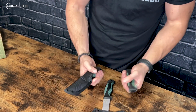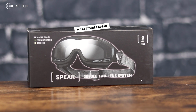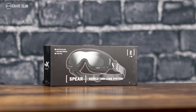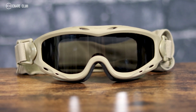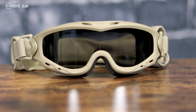This is good stuff. The Wiley X Spear meets ballistic safety standards for optical quality and high mass/high velocity impacts. Despite the bold frame, the Spear is lightweight and can be worn comfortably for extended periods of time. The Spear's removable facial cavity seal helps provide extra protection by preventing dust and dirt from getting into your eyes.